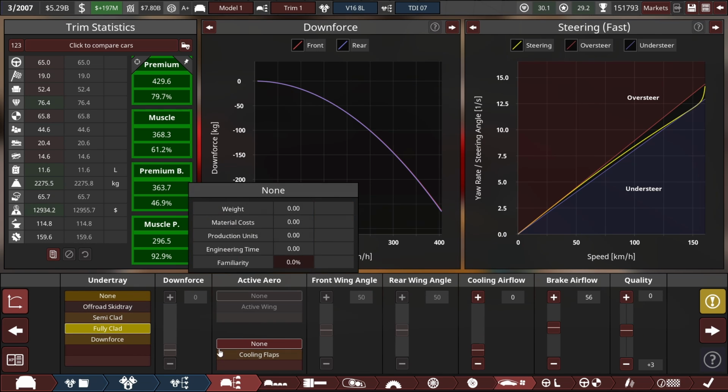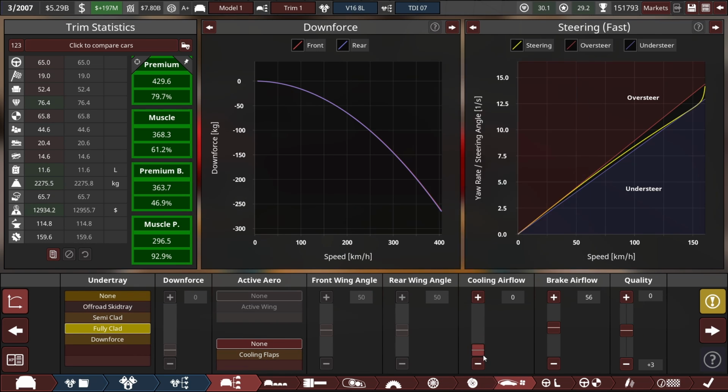Got fully clad, didn't bother with cooling flaps because we basically have no cooling on this. The engine actually doesn't require much cooling, so there's no need to mess around with all of that.